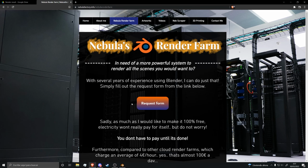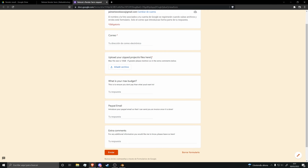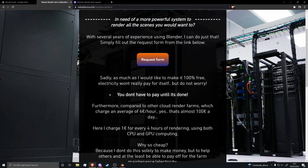All you have to do really is to click this link, which will take you to a Google form, and type in your email, or most likely it will do it automatically if you're logged into Google, not really sure. Upload your zip project files, tell me what your max budget is to make sure that we don't go over it, and your PayPal email. The best thing of all, as I mentioned here, is you don't really have to pay until it's done.